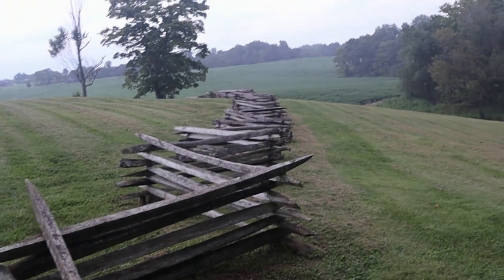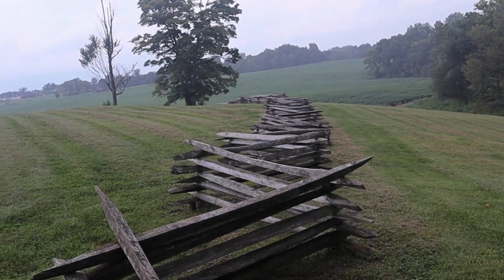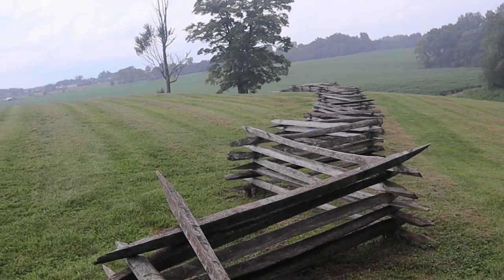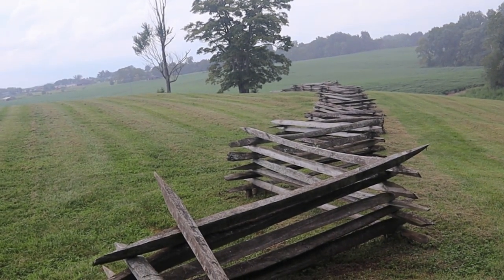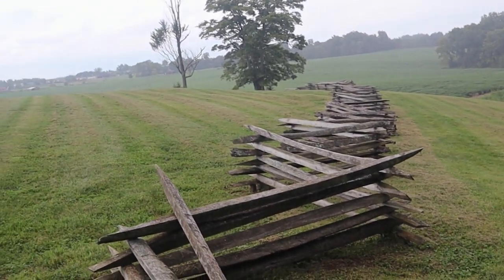This is a reconstructed fence, kind of depicting the location of the fence during the battle. Just imagine one side filled with Union soldiers and the other side filled with Confederate soldiers.